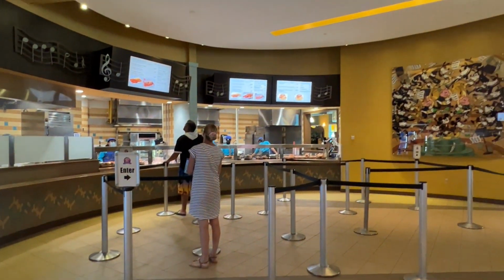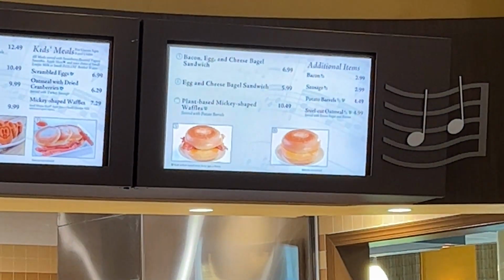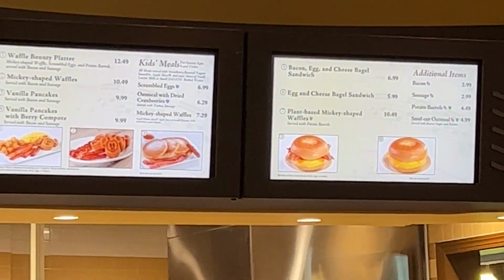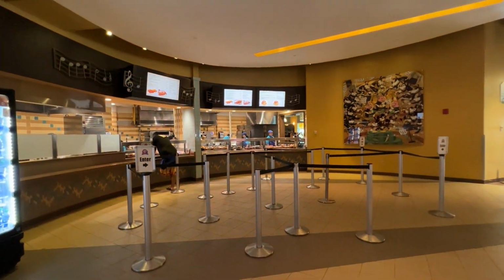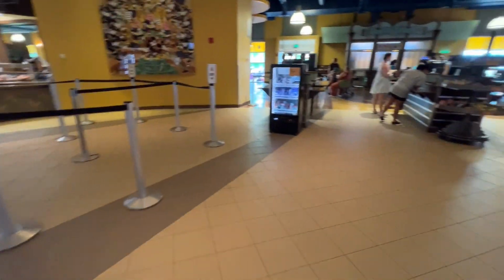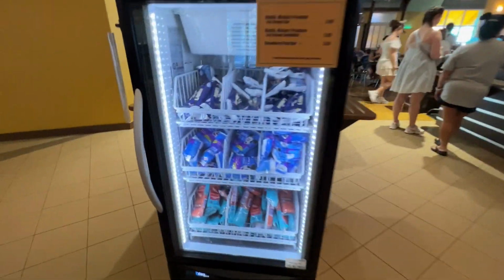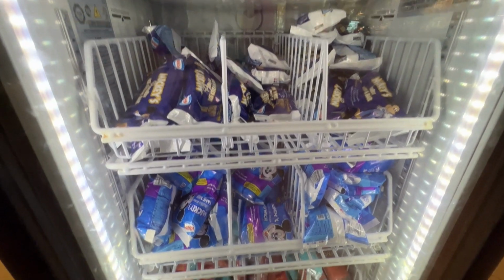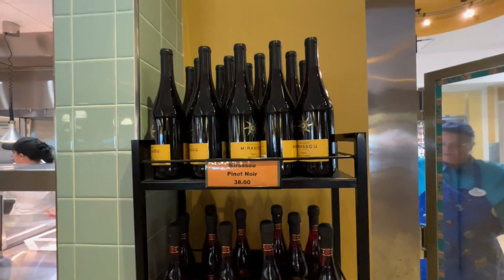So you will gather all of the items you want from all of the different stations and the refrigerators and freezers. Then you will go up to a cashier and check out. You can pay with credit card, cash, or your Magic Band. You can also do mobile order here, which is super easy. You order on the My Disney Experience app, you pay on the app, and then you go over to the pickup window when you are notified that your food is ready. You pick it up, it's already paid for.